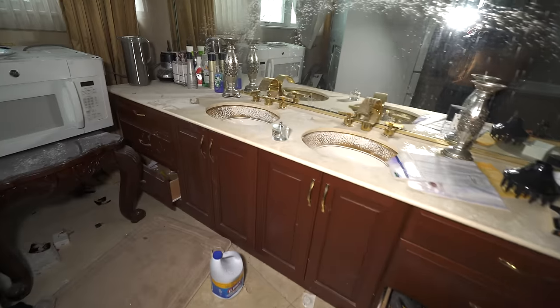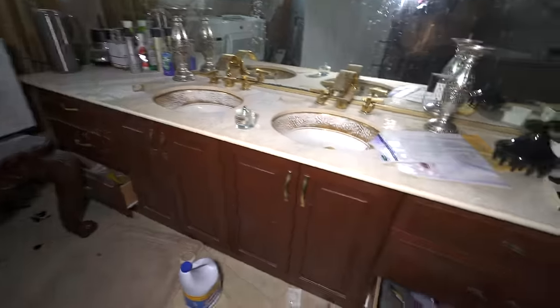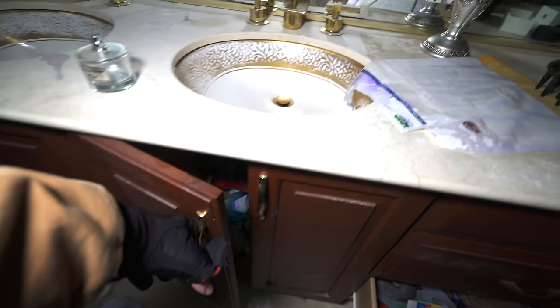I don't think I showed you guys yet what's actually in here. As you can see, nothing. But my question is, why do you have a refrigerator inside your bathroom? Like, what's the point of that? Maybe they like to eat when they're on the toilet. I don't know. To each his own. Nothing down here.